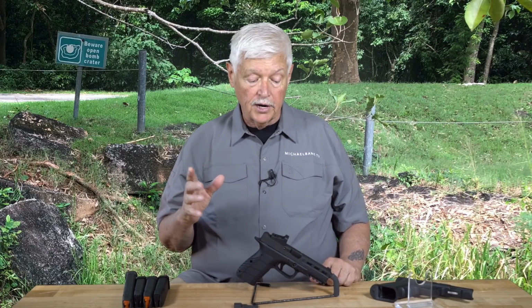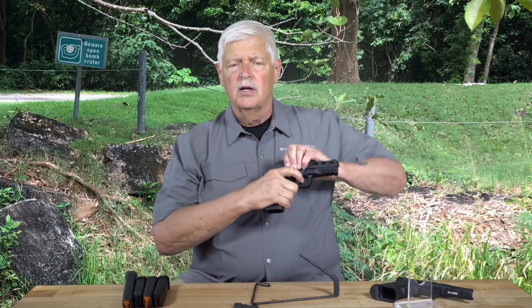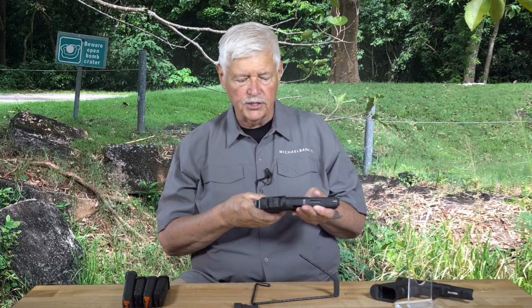You want to know about the trigger? On my Lyman digital gauge, what I got was 5.8. So a little bit more than 5 3/4 pounds. The trigger is, as you can see here, a little take up and then crisp. Also, as you can see here, reset, as you would expect, very, very short. It makes this gun easy to run if we're talking about running it in a competition context.